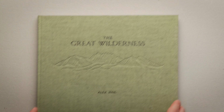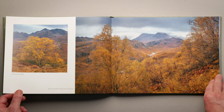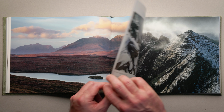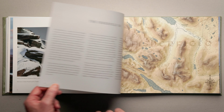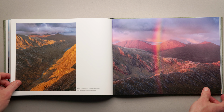And finally, it's the plug you've all been waiting for, my book, The Great Wilderness, which is a project that I worked on for 4 years. It was an enormous effort, both physically hiking out into this remote area in northwest Scotland, but also creatively coming up with all of the shot ideas, executing them, putting them all together, and then thinking about every last aspect of this book. And I have put up a previous video which goes into that in some more depth.